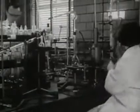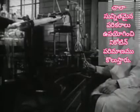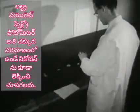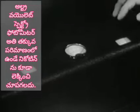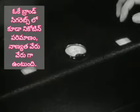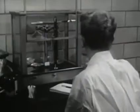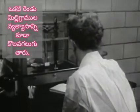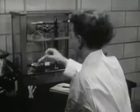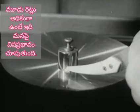From the first group of flasks, chemists isolate nicotine by distillation. The amount of nicotine obtained in this process is, of course, small and can only be measured by very delicate instruments. The ultraviolet spectrophotometer, for instance, is often used to measure minute amounts of nicotine. Different cigarettes, even of the same brand, sometimes vary in weight and quantity of nicotine. Variations from 1 to 3 milligrams per cigarette have been recorded. 1 milligram is about this much, and 3 times this amount could cause nicotine poisoning.